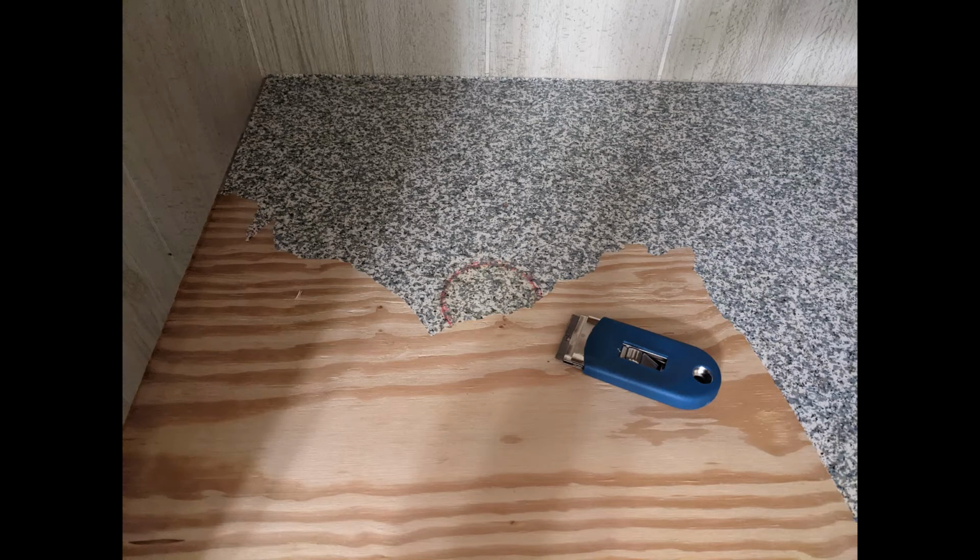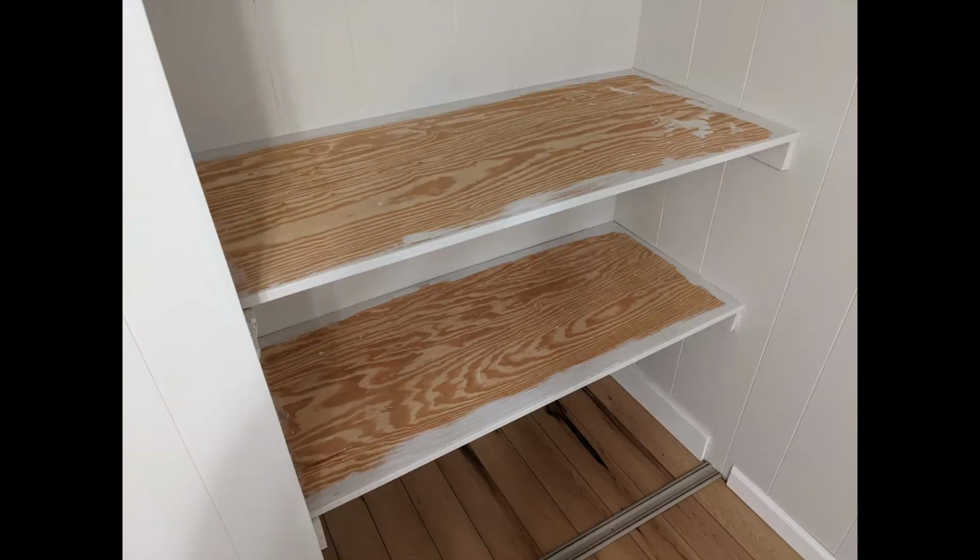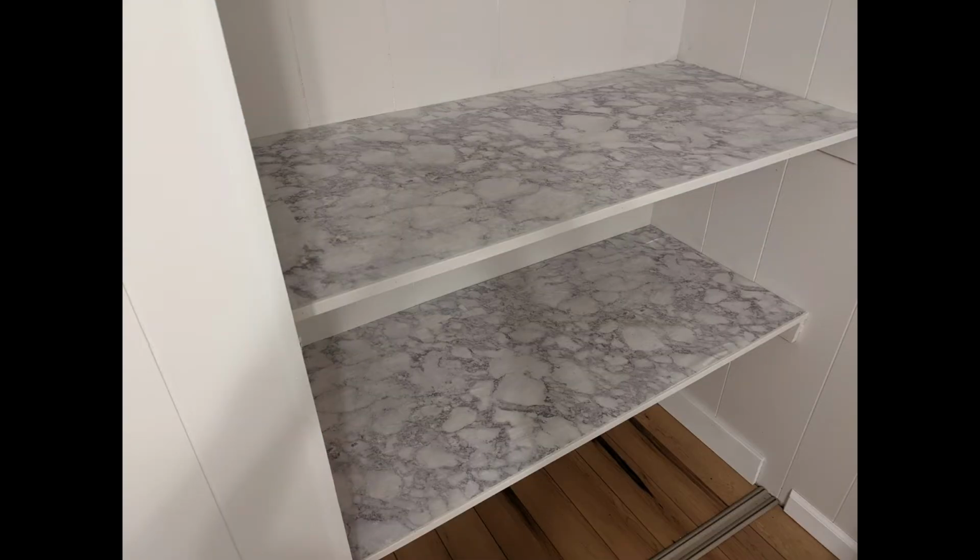So then I pulled up the old contact paper in the closet, and Tim applied some trim molding to the edges, and that made it look really good. We painted it, and then I got the new paper in there, and this makes it seem like it was such a quick job, but of course it wasn't.